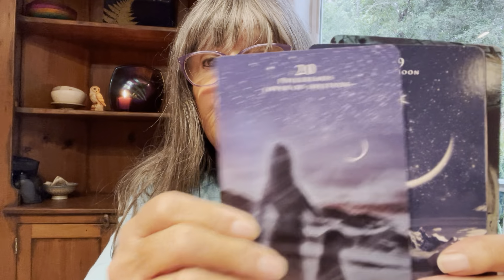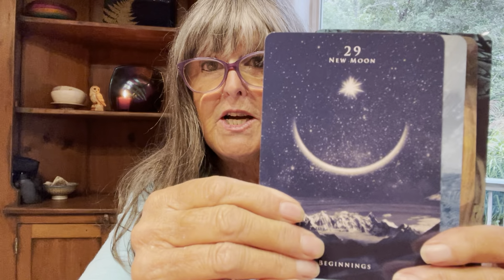So autumn and winter. But this is a deck, as I said, I got in April. I worked with it a little bit in April. It was some powerful draws that I had. And then I decided, you know what, I'm going to put this deck aside until we get into the darker time of the year. So we are now entering that time of year. And so I am pulling this deck out to work with. So that is the Hekatean Oracle.